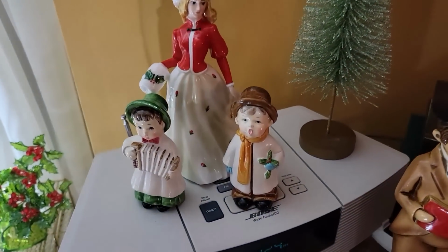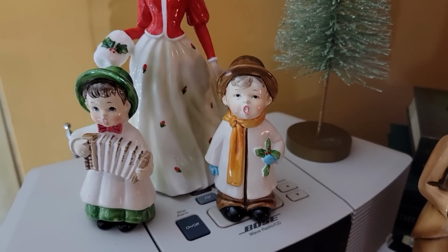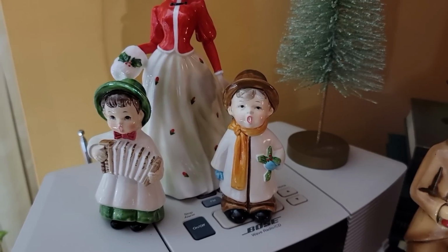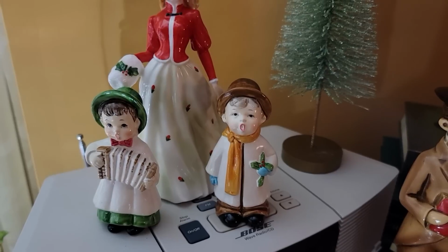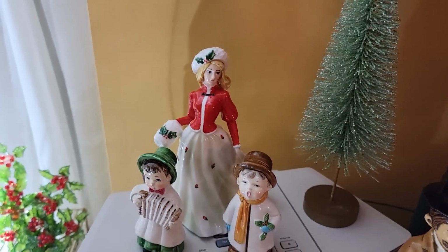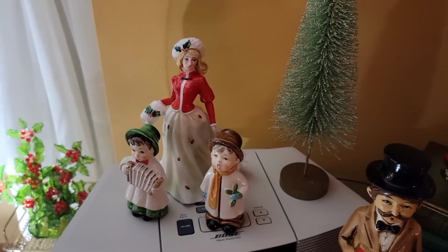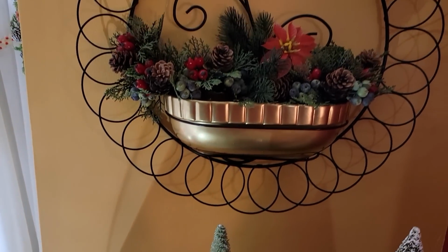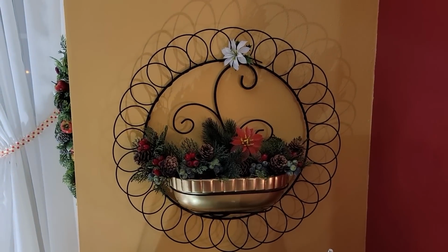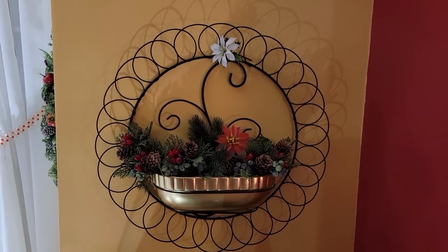And I found these two little children carolers, chalkware, this year. I think maybe it was after Christmas that I happened to find those, because I did not show them last Christmas. I did show her. She's thrifted. Beautiful porcelain Victorian lady. She goes pretty well with the kids. And I've had this crazy thing for many, many years. It was pink ceramic.